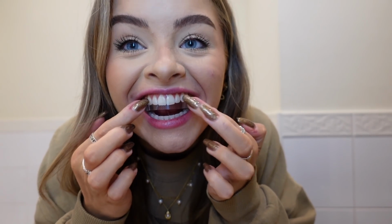All you want to do is dry off your teeth. The long one is for your top teeth, the short one is for your bottom teeth, and you just want to do this. If you don't dry your teeth, then it won't stick very well. And then stick them on like that, and then it goes in all the gaps. Like that, and then press it down, and fold it up like that, and then do the same on the bottom.